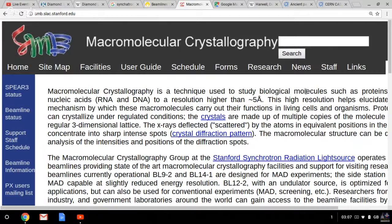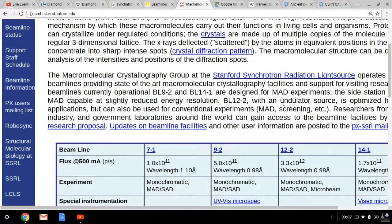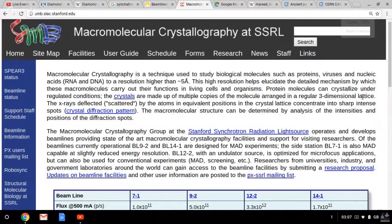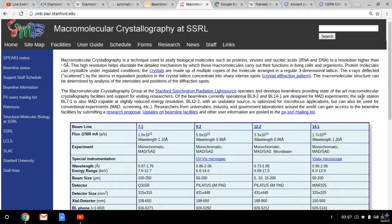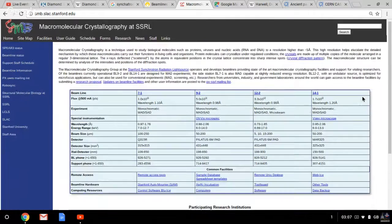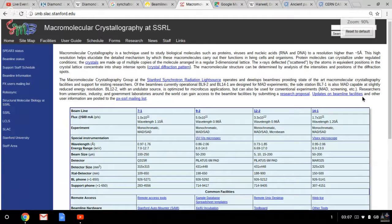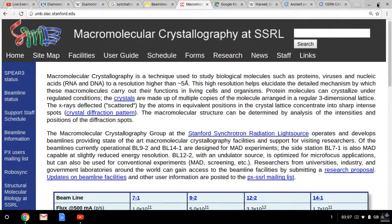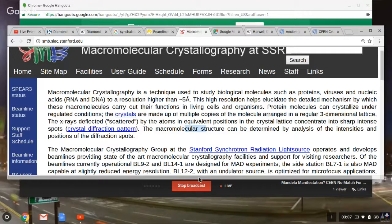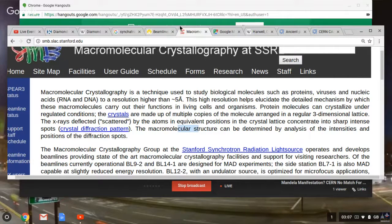It's a technique used to study biological molecules such as proteins, nucleic acids, RNA, and DNA to a resolution higher than 5 angstroms. This is a high resolution. I can't see the end of the screen there. The end of my screen's gone off it. I don't know why. That's strange.